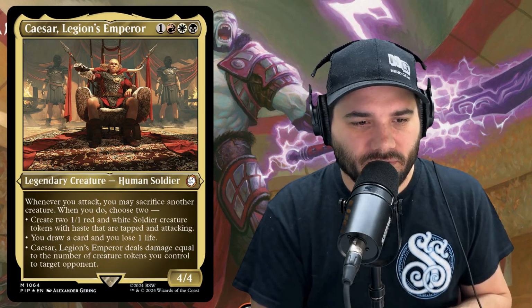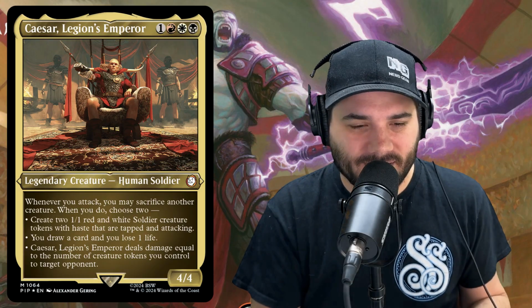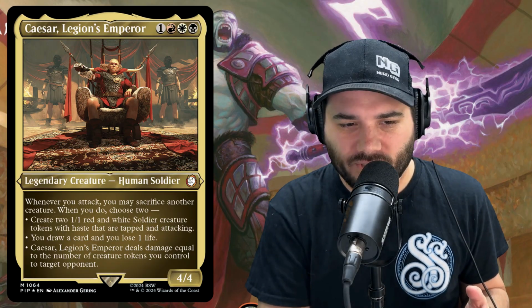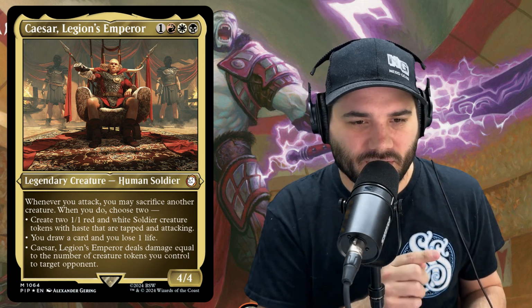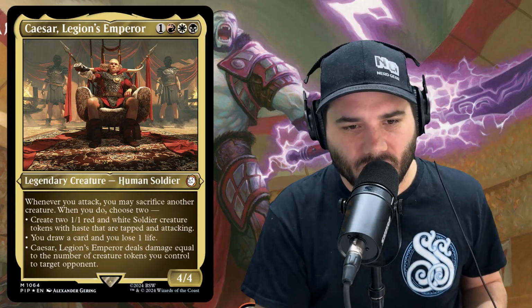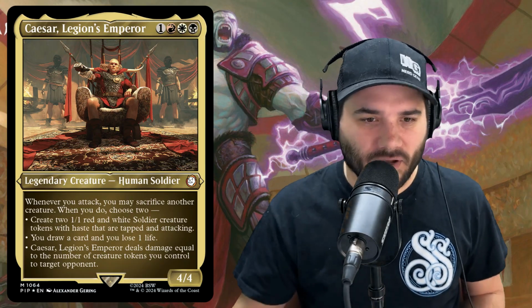First one is create 2 1/1 red and white soldier creature tokens with haste that are tapped and attacking. The second one is you draw a card and you lose a life. And the third one is Caesar deals damage equal to the number of creature tokens you control to a target opponent. So Caesar is going to come in for 4, replacing one of the 4 drops we got rid of, and he's going to make tokens and draw us cards. So the value there, way better than what we had in our cut pile over there.